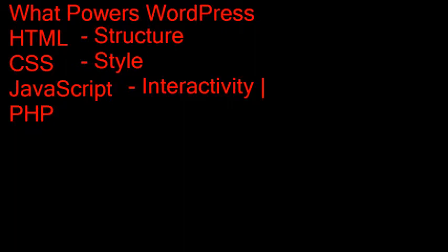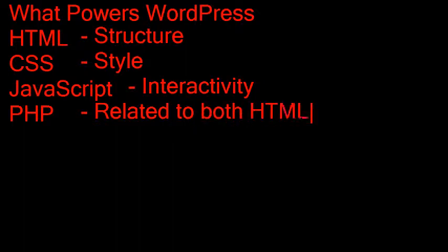So when I work in the real world, I don't do much JavaScript in a WordPress site. It's usually a plugin that handles it. And then the PHP stuff, how do you describe that? That's related to HTML. It's kind of related to both HTML and JavaScript at the same time, sort of. Related to both HTML in that it's structural, and JavaScript in that it's for interaction.